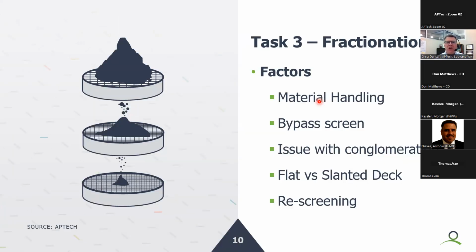The factors that we see in fractionation is how much material handling is required. You typically see a front end loader feeding the fractionation unit, and then the material gets stored incrementally and then used in the processes. So how much material handling cost is there to keep the fractionation unit operating? Basically, when fractionation is happening, there is a crushing unit installed at the beginning to help break up any conglomerates of the wrap material, and any oversized material gets funneled through a bypass screen into a recirculation process, so that oversized material makes its way back to a crusher.